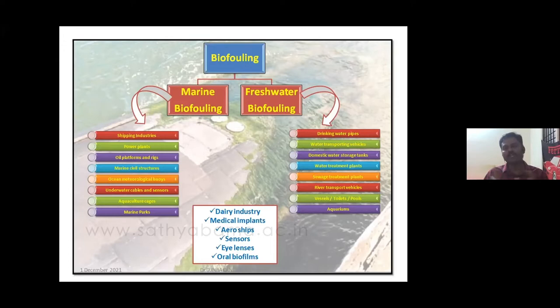When we are talking about freshwater biofouling, the best example is drinking water pipelines, the corporation water that comes to our home. These pipelines may get fouled with bacteria or diatoms, so they are cleaned with chlorinated water. That's why the corporation water supply is treated with chlorine and then supplied.